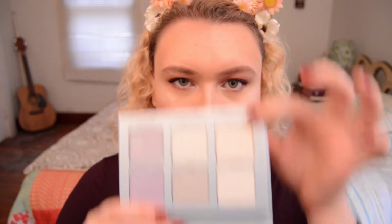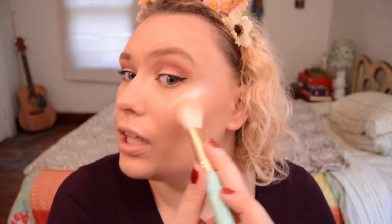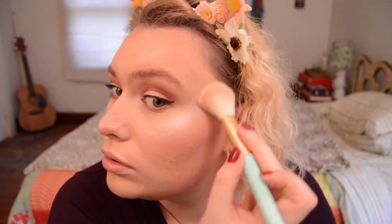I really want to up the glow factor even more, so I'm going into my Moonchild palette, and I'm going into this shade right here, which is called Pink Heart. I'm just going to layer that right over those illuminating drops. And this really is the perfect highlighter for Valentine's Day because it just gives the faintest hint of pink, which I think is so cute.